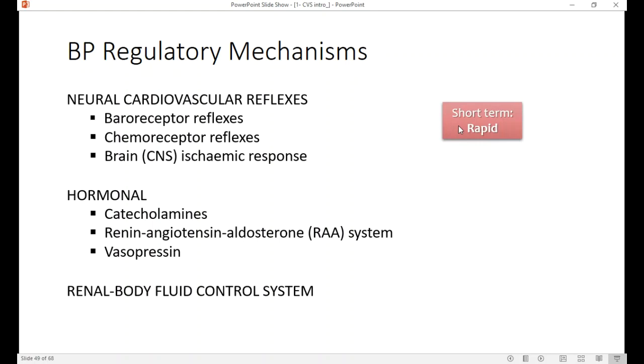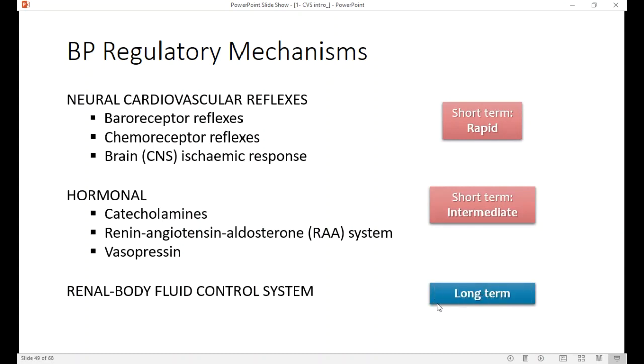Hormones are sometimes classified as intermediate, so it will take some time for them. The hormone has to be released in circulation, reach the target tissue, and then have its effect. So it could take from minutes to hours for these hormones to take effect. Kidneys, or the body fluid control system, is long term, could take even days or weeks to set in. Okay? So any change in blood pressure will activate these responses. Let's look at them one by one now.